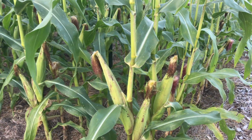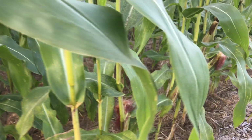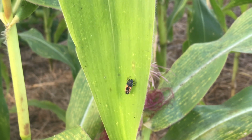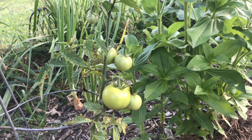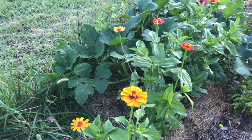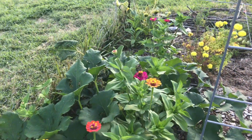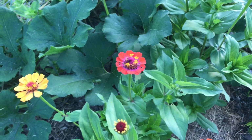The perfect time of day. Let's go see what's still growing in the garden. Got some tomatoes, zinnias. I'm loving these zinnias. I have to plant a whole bunch more next year. They're just gorgeous.